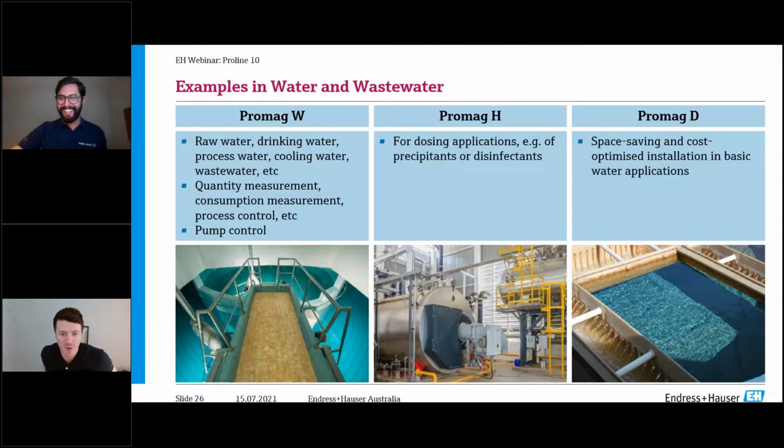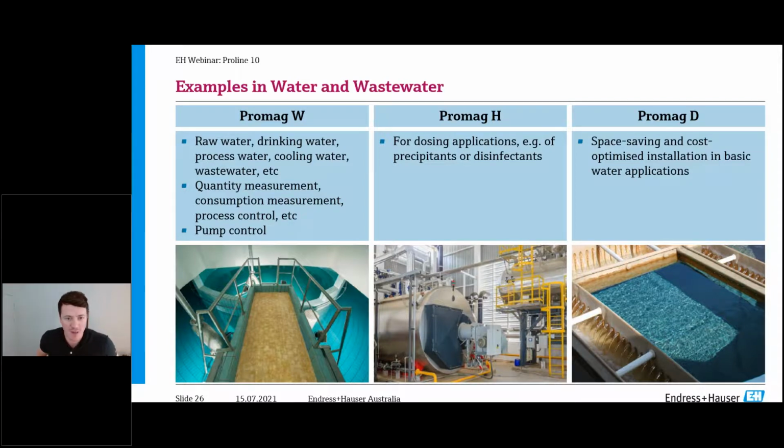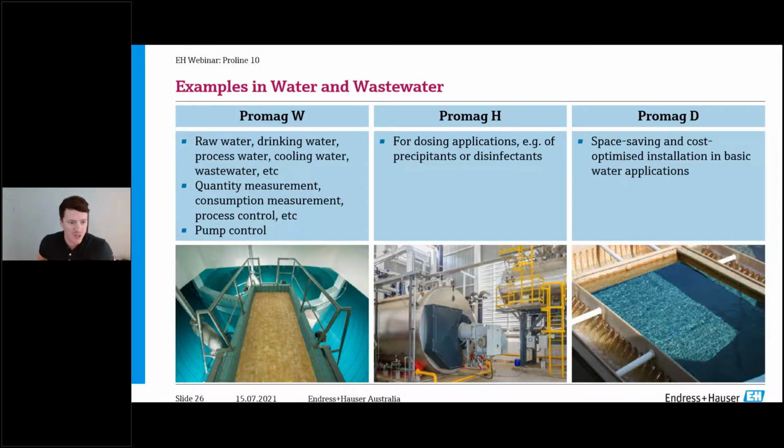Yeah, look, we've been through the examples of the Promag W in water and wastewater. Some of your standard applications where the Promag H would fit in for water and wastewater are those dosing applications. The reason being is that we can get down to those small diameter sizes, 4 mil, 6 mil, 8 mil, which you typically need for these dosing applications. And then if we go back to the D, the D is that real space saving, cost saving option for your really compact installations as well.